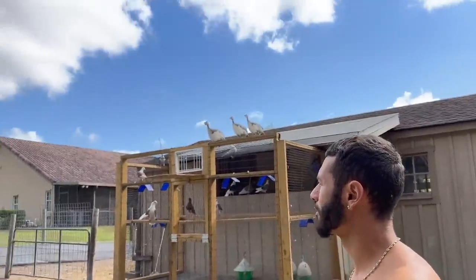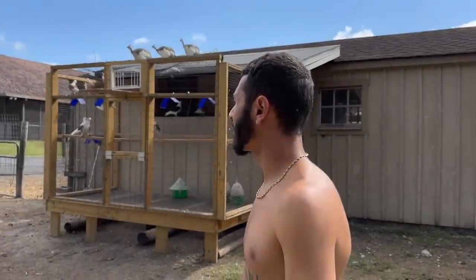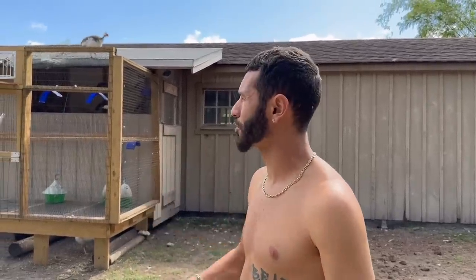What the heck was that? Look. Two ravens just came in. Three ravens. All right. Those guys bother us. They're a pain in the butt because they're not birds of prey that are going to attack. But what they could do is be nosy and try to harass these birds. Uh-oh, here we go.